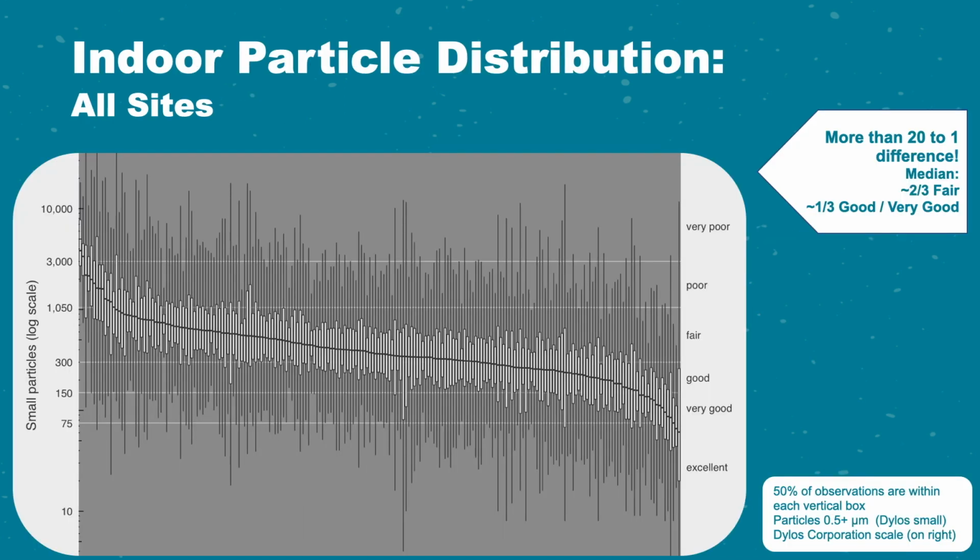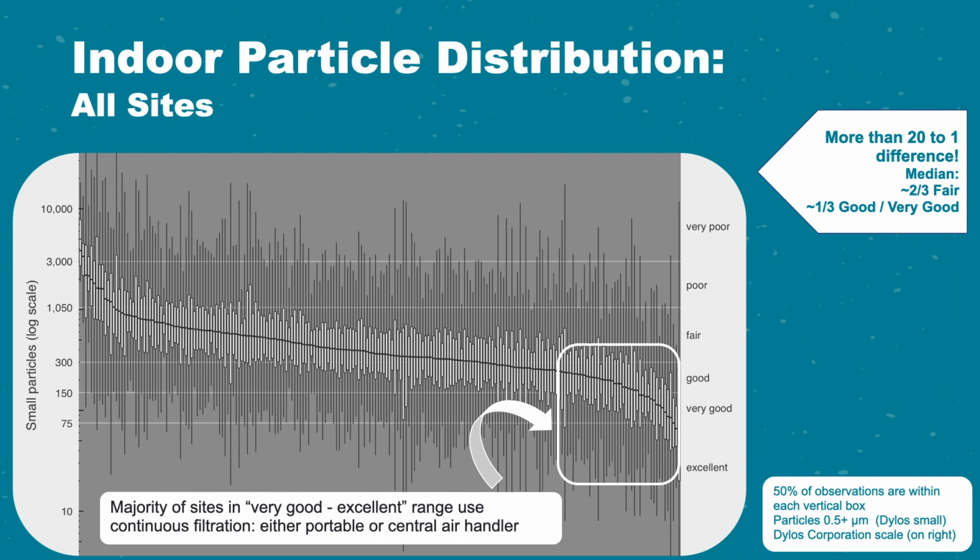You've seen this graph before, and it's all the different houses. It's the Dylos total particles on a log scale, ordered from the highest particle count houses on the left down to the lowest on the right. You can see the ones on the right are in the Dylos good and very good range, and even down into the Dylos excellent range, the green, as I call it. If you look at this small group on the far right, almost every one of them has either a portable air cleaner in operation or a central air handler retrofit. There may be one or two who live in places with much better air than Pittsburgh, but almost all of them deal with filtration to get down to that very good or excellent air quality.